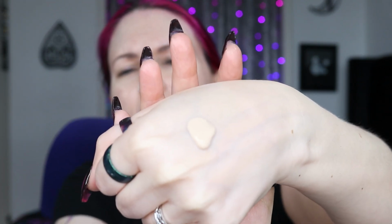I put it onto the back of my hand. This is what N0.5 looks like. I'm going to dot this around the center of my face.